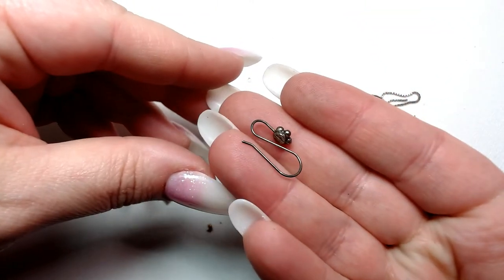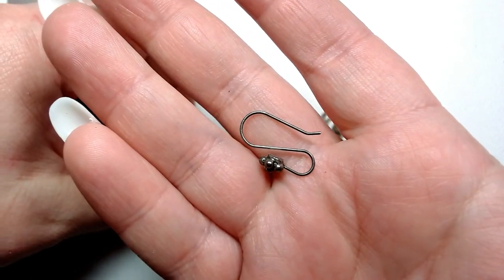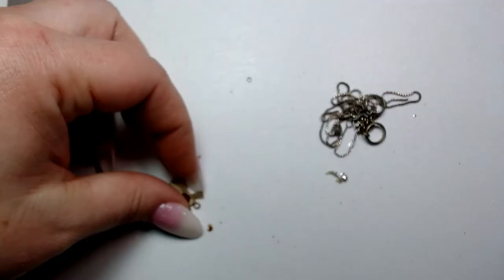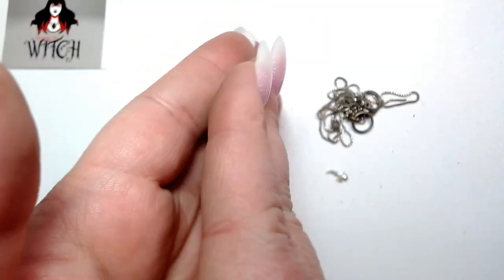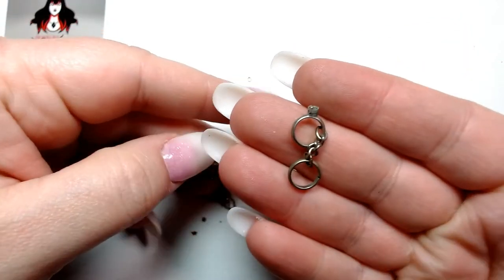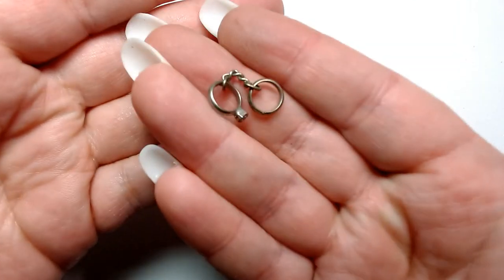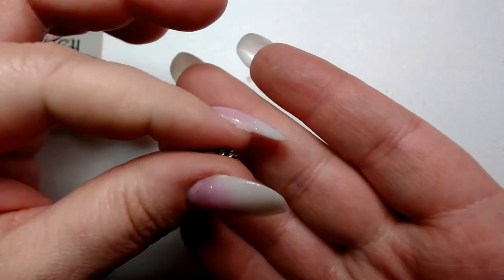This right here, at first I thought it was silver, and now I don't think so, but I'm gonna check it. Here's a nice piece to reuse. Here's another little charm that I can repurpose. Okay, cool. And then this one. Oh, what's this? Aw, they look like tiny little wedding bands or something. Okay, so I'll test that for silver.